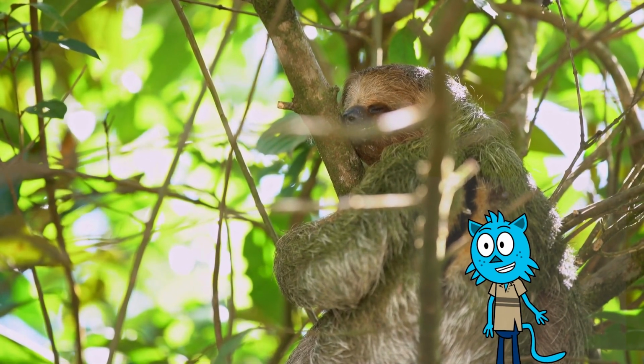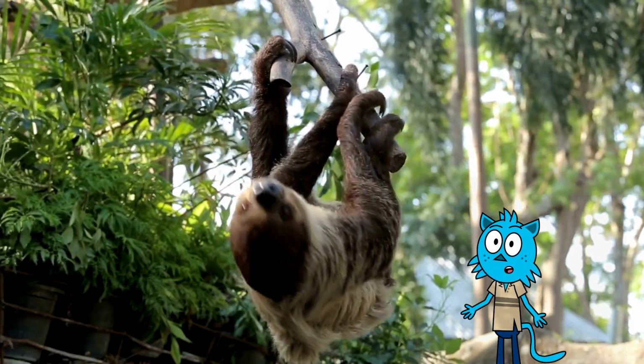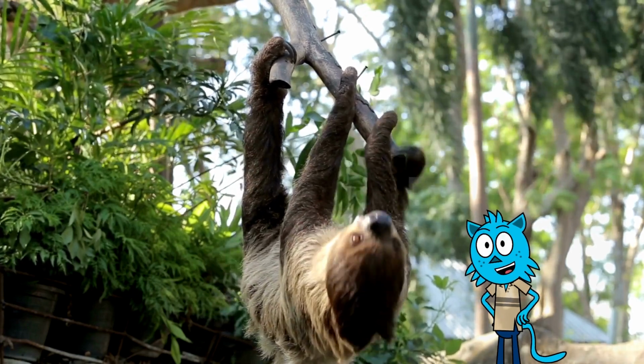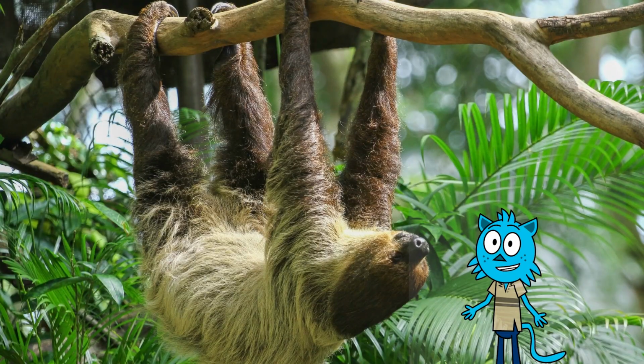One of the most amazing things about sloths is that they spend almost their entire lives hanging from trees. Their long claws help them hold on to branches, and they even sleep while hanging upside down. Can you imagine sleeping like that?